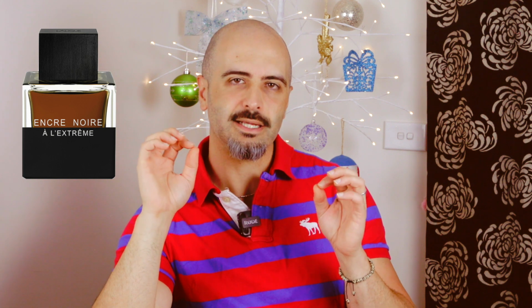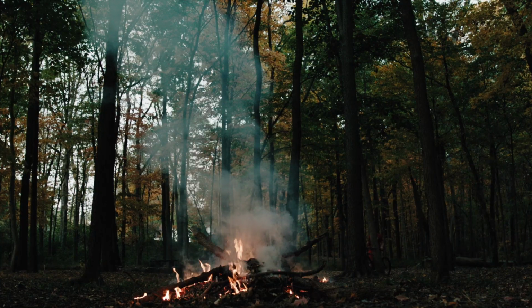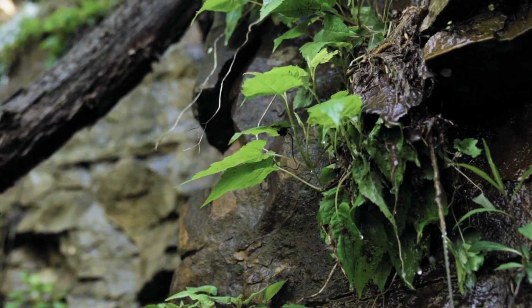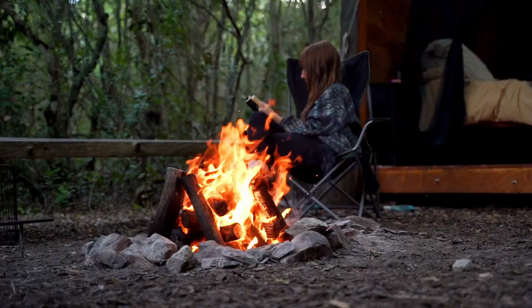Now I'm talking about Lalique's Encre Noire À L'Extrême. Now I like this one better than the original because it's smokier. Picture winter in an old growth forest. There's wood burning, it's been raining, it's dusk, and you're in this scene reading a book. That's what this smells like, and it's definitely worth more than $50, that's for sure.